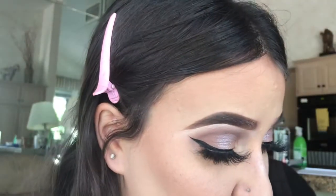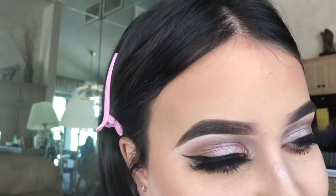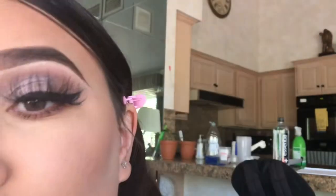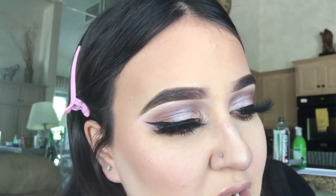That's the finished look. That's the best I could do. This is my natural look if I'm going to church or something. You know, something simple, something natural. Just kidding. This is not natural. This is my natural. But this is it. You know, them cute eyes. And yeah.